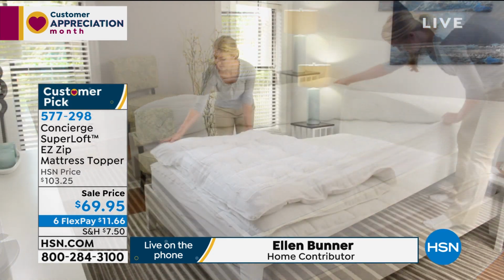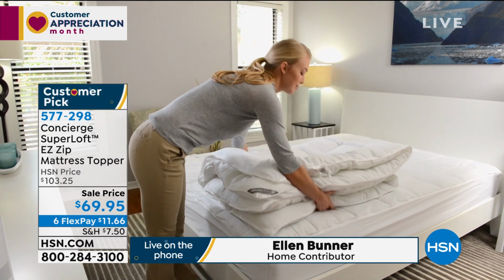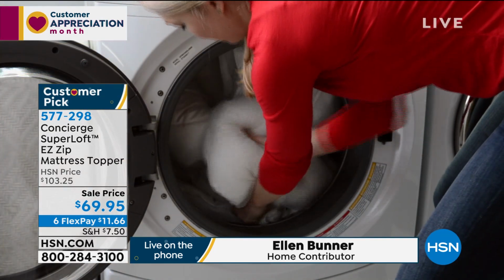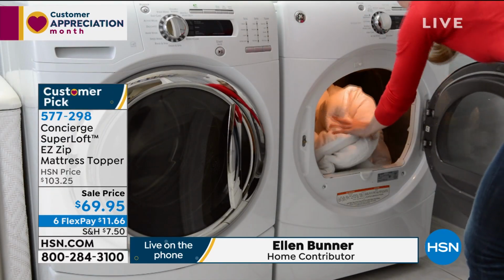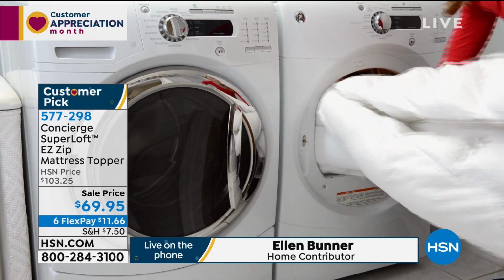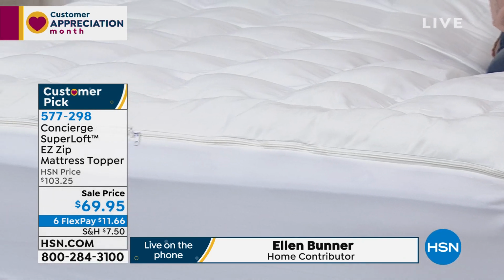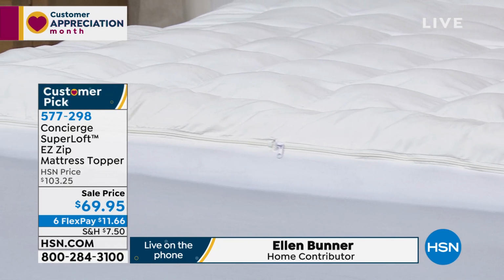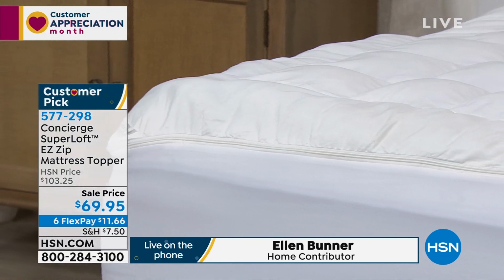This is such a key piece for you because, number one, it's going to make your bed more comfortable, but also it's going to give you multiple layers of protection and then, of course, the ease of washing it. And this is what I did. And Ellen, not only did I throw my mattress topper in there, it got me on a mission. I started washing my pillows, and drying them, and I'm just going to town. It just makes me feel better.